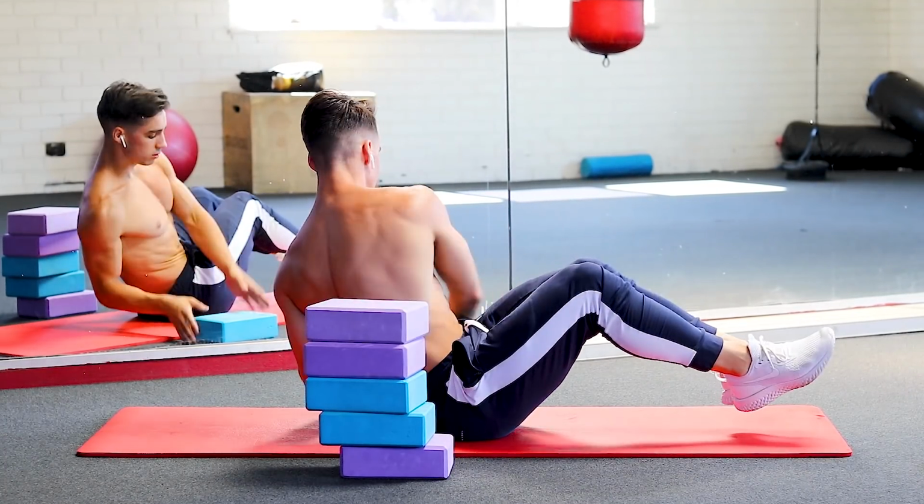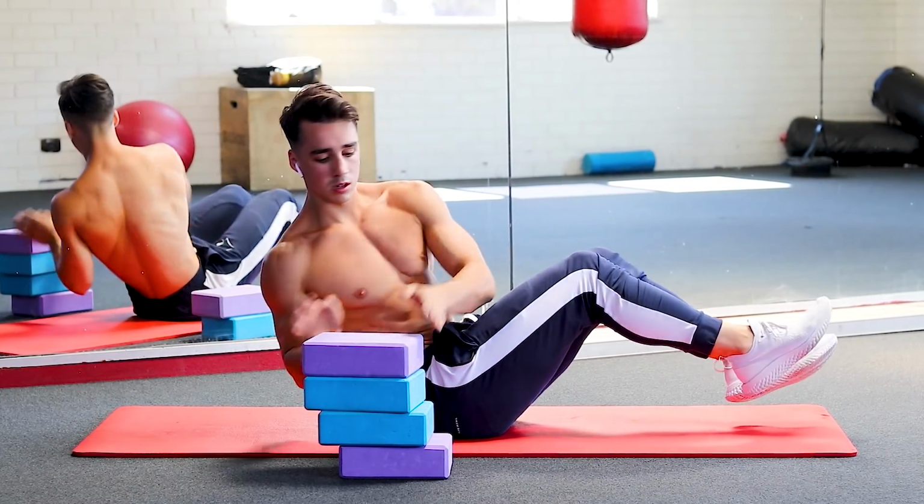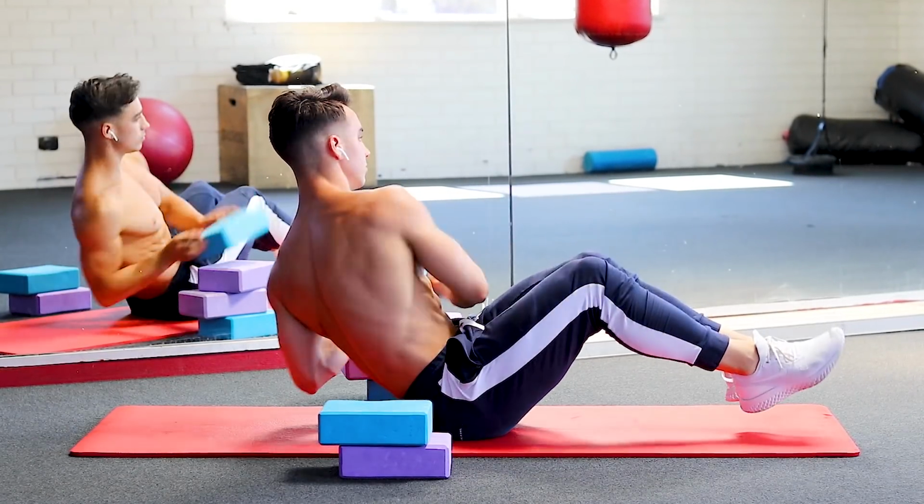So the overall aim for this exercise is to get about 6 blocks or 6 small plates, stack them on top of each other. Then from there, you want to pass each and every single one to one side. While that's stacked up, once you're finished, you then pass it back to the other side. And that is one complete set.